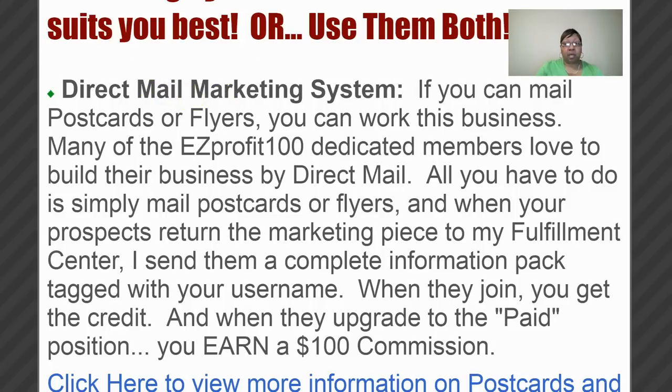So here's your direct mail, and your welcome kit is going to come with a flyer as well, guys. The company has put together a flyer for you personally with your username on it. So if you like doing flyers and putting them in envelopes, you can do that too. The difference is the postage. You've got to buy your envelopes, and your postage is 50 cents per stamp versus the 35 cents with the postcards.